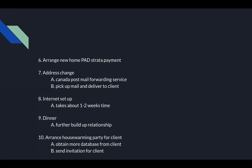And number seven is address change. A lot of people don't even know how to do address change, even though they've been here for 5-10 years. So number one, Canada Post mail forwarding is one of the good services you can help your client to obtain. And number two, even though you set up mail forwarding, there will still be some mail going to that old address. So you can talk to the buyer's agent.